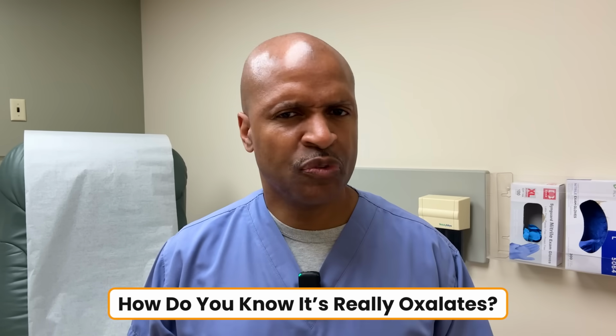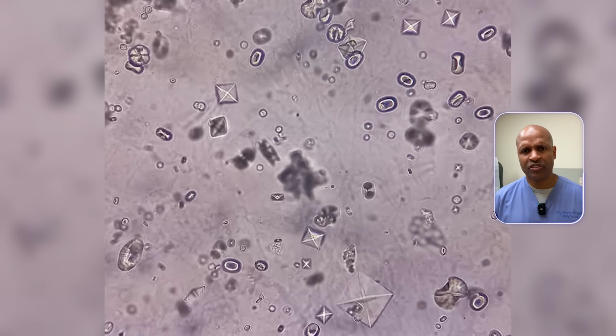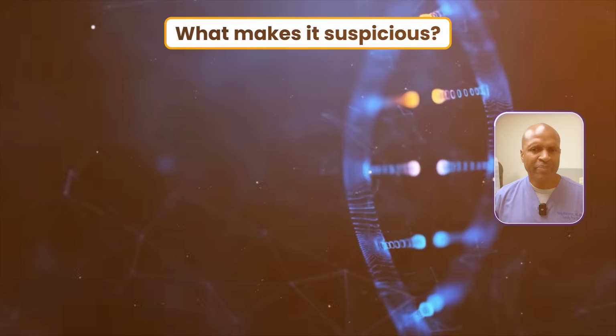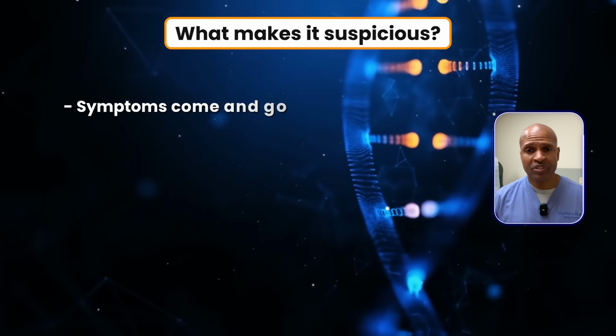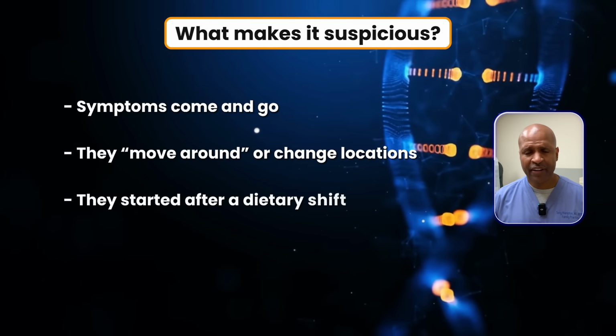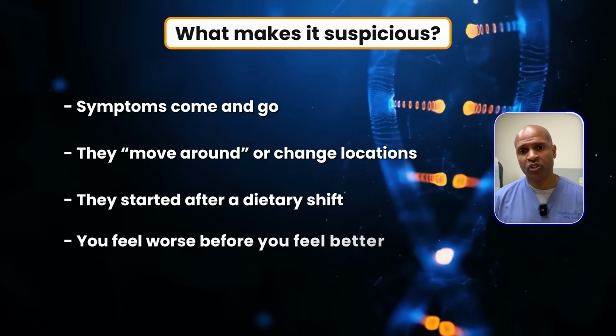Here's another question my patients ask me. How do you know it's really oxalates? This part's tricky. Oxalate dumping is more of a clinical story than something you can test for. You might see oxalate crystals in urine under a microscope, but most doctors won't catch it. What makes it suspicious? Symptoms come and go, they move around or change locations. They started after a dietary shift. You feel worse before you feel better. If all those line up and other causes are ruled out, you're likely dealing with an oxalate dump.